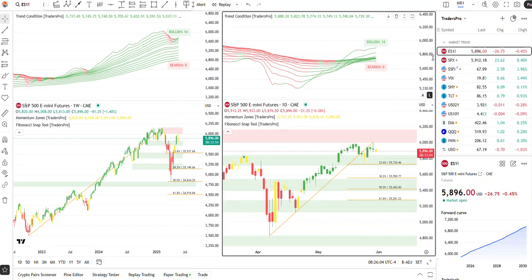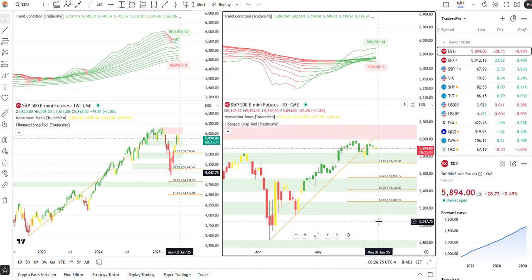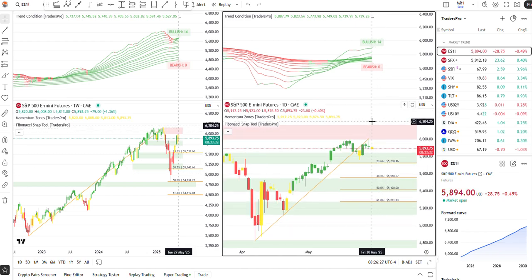Market conditions are majority bullish here on S&P futures, sitting down about 0.5% this morning. Still majority bullish at 14 and 14 on the weekly as well. That had turned down. I saw that tick down to 13 about a half hour ago. So we're getting some retracement right here, some consolidation inside of this range, really happening in between the supply location up here and the demand location right here.